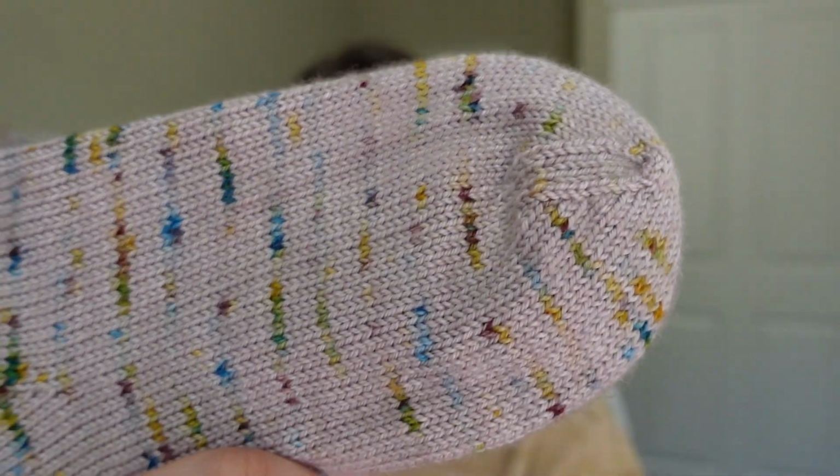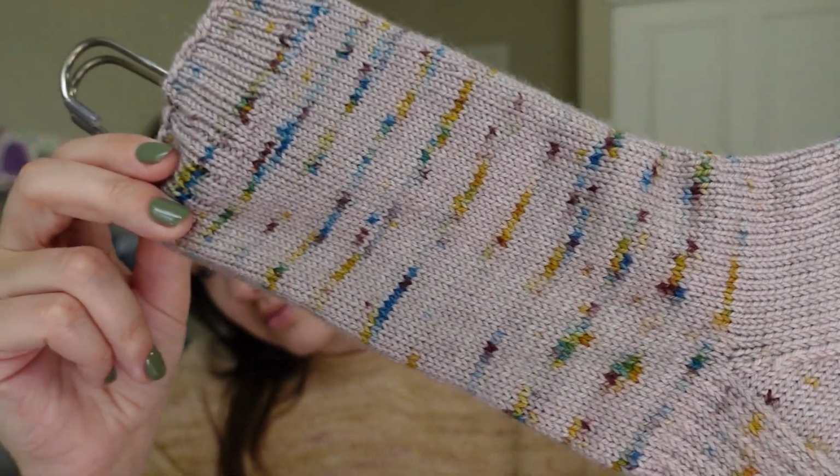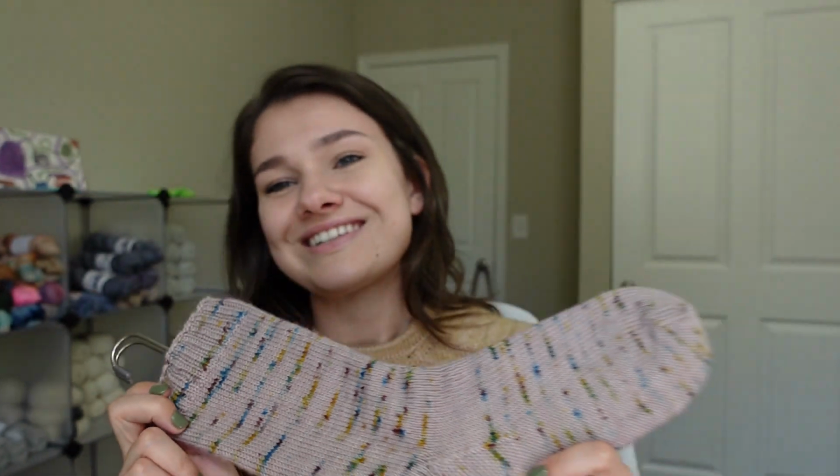Honestly, I wasn't a fan of the pattern. I think it's because I am just really a fan of the vanilla socks by Kay of Crazy Sock Lady. I like that a lot better. And then one thing I wish I had done, let me just show you a close-up. So pretty.